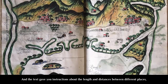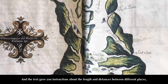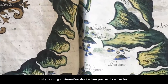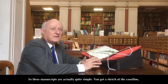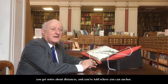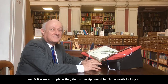And the text gave you instructions about the length, the distances between different places, and you also got information about where you could cast anchor. This came in the form of a cross. So these manuscripts are actually quite simple. You get a sketch of the coastline, you get notes about distances, and you're told where you can anchor. And if it were as simple as that, the manuscript would hardly be worth looking at.